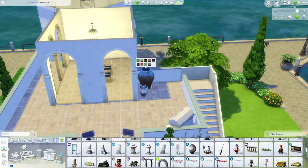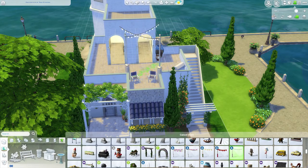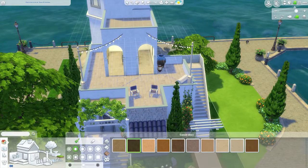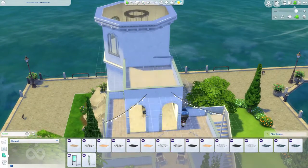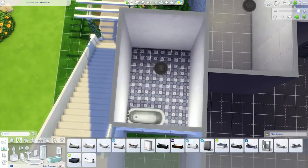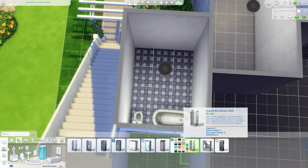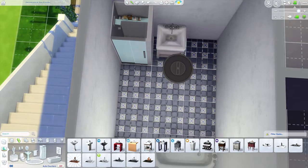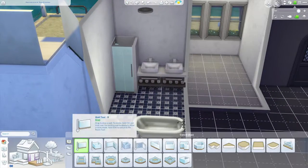So right now I'm just working on a little bit of the outside areas and on the terrace. I knew I wanted to have the lights, because they look so pretty at night, and if you have your sim up on top here, it's really pretty at night, I think. So here I'm doing the bathroom, and I really loved these blue and white tiles for the bathroom. I think that's very Greek and very Mediterranean, and I kind of liked the layout of this house too. I think it's pretty easy to navigate from a player standpoint. There's not really a ton of clutter, and there's not anything too complicated going on.